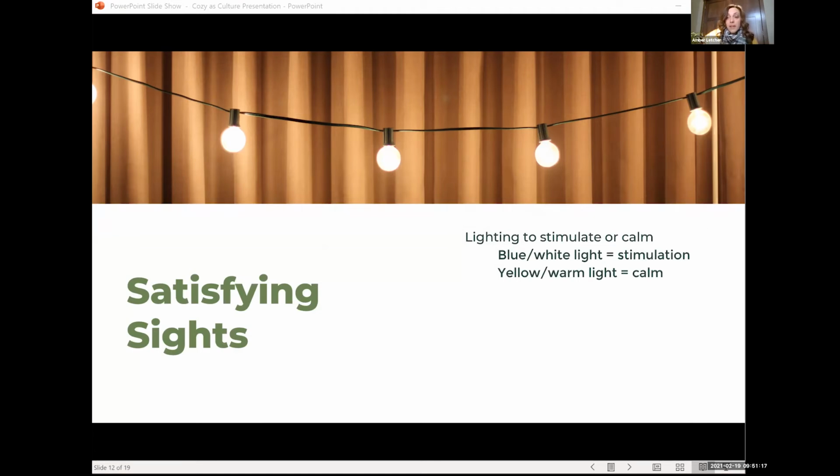A big component of sight for your room and making it more cozy is thinking about your lighting. And there are different ways to manipulate our lighting depending on what sort of task we have at hand or what our mood is. So if you're trying to get something done, if you need a little bit more energy, you should look for lighting that has a bluish or white tone to it. That's going to be more stimulating to you. That's the type of light that comes from your computer monitor. And that's also why it's difficult to get to sleep at night if you're watching TV before you go to bed. It's because of that blue light. So it's stimulating and it has its uses.